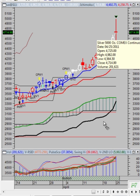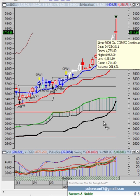Okay, we could correct the entire move of the initial breakouts, which is not out of the question, and that would put us down to the 38 and 37 and even the high 36 handle. Okay, so don't be surprised. It could do that and then just like a rocket ship explode back up and break the $50 barrier. Okay, so those are our downside possibilities that we're looking for.